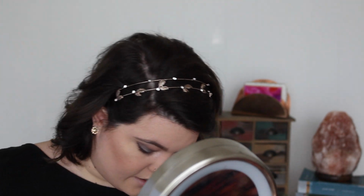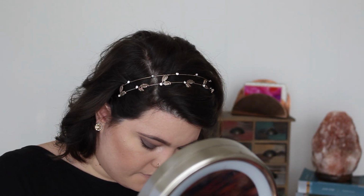For mascara, I'm going to use my Smashbox X Rated mascara. It gives a lot of volume. So this is nice if you just want to wear mascara, because you can really pack on the volume with this, or you can always add lashes as well.